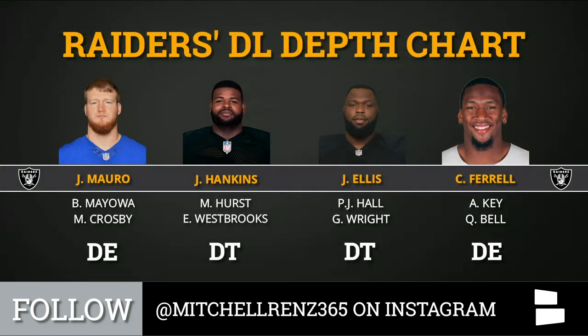I understand he's behind Cleveland Furrow on the depth chart. But the Raiders came out and said that they want to put Arden Key on more of a NASCAR-type package where he can just get after the quarterback. So I'm giving Arden Key a solid B grade.